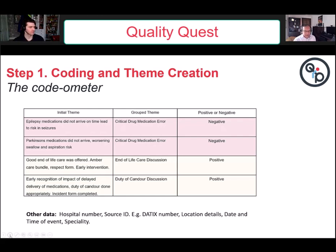The location and the date and the time of the event, and the specialty, because things may be different at night, things may be different on the weekend. And so it's really important to collate that information. And also, which hospital, which specialty is it happening in? Is it really focused in one area more than the other? Is it that something's happening in surgery, like Parkinson's medication delays, but also, unknown to them, medicine do their own bit and they find the same problem over there?